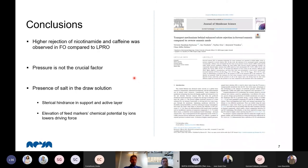To summarize, we have seen a higher rejection of nicotinamide and caffeine in forward osmosis compared to low pressure reverse osmosis. Pressure seemed not to be the crucial factor. And we concluded that the presence of salt in the draw solution is the reason behind this significant difference in rejection. We propose two theories. The one is the steric hindrance in the support and active layer of counter-diffusing ions and feed solute flux. And the second idea is the elevation of the feed markers' chemical potential by the ions in the draw solution, which are basically lowering the driving force.